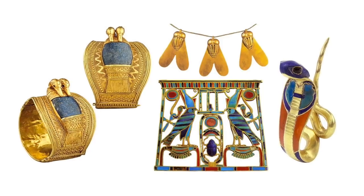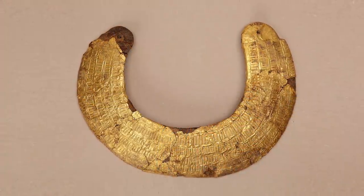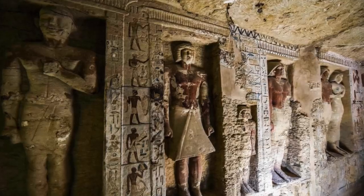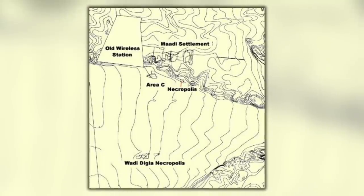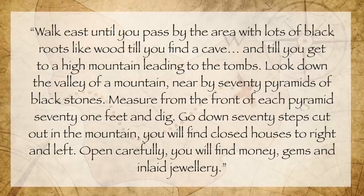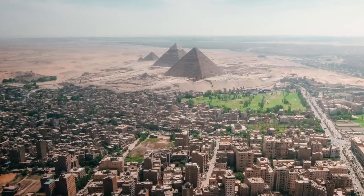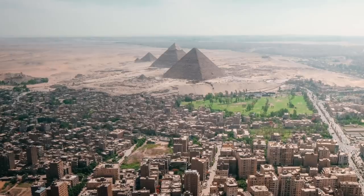But if they did contain gold and jewellery, these tombs would belong to high status people or royalty. Were they Old Kingdom, or could they belong to the pre-dynastic Mahdi culture, whose main settlement was also very close by? The description of where to dig and how to find the treasures does seem too detailed for it to be made up, and the fact that Al-Idrisi himself did record it does give the idea some credibility.